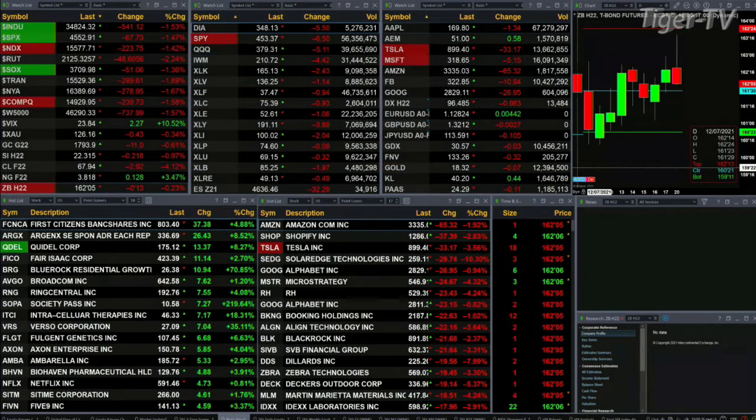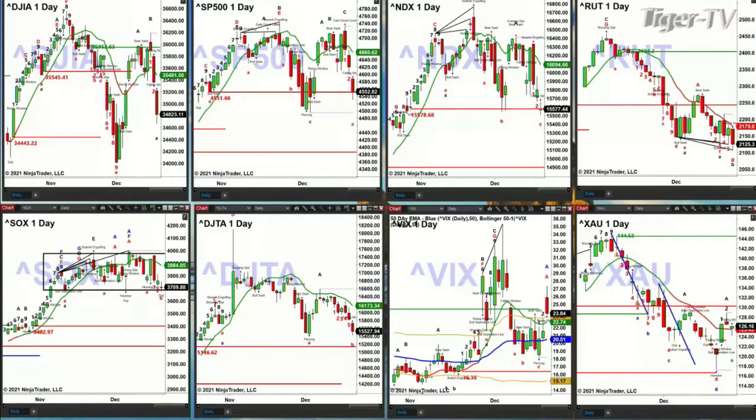Let's go spend a little time and take a look at our cash index charts out here. Give me a moment. We'll change screens. And as we change screens, the first one that gets populated in the upper left-hand corner is the Dow Jones Industrial. So here we see that the Dow is trading into its swing point from December 1st. That was a nice TD 9-count bottom.